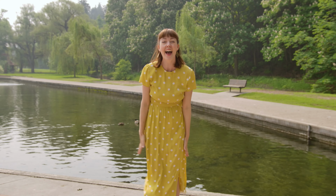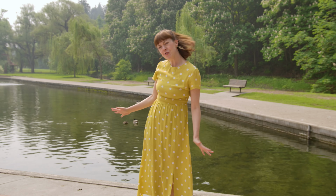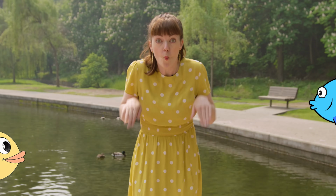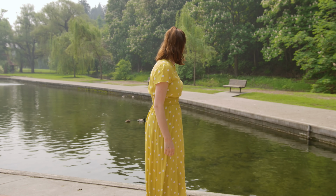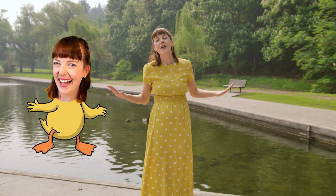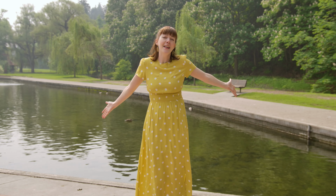Yippee! Have you ever been to a duck pond before? They're usually in parks, and they're a bit smaller than lakes. Oh, and sometimes they even have fish in them. Isn't it lovely? If I was a duck, this is exactly where I would want to be. Trees, water, feathered friends. It's perfect.